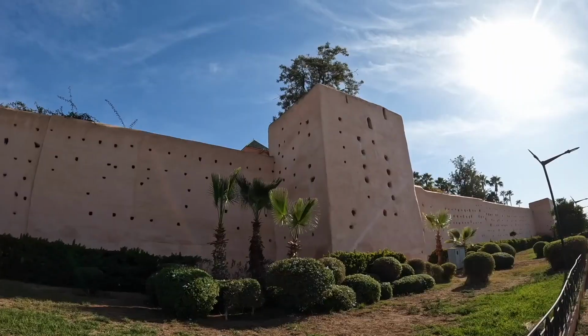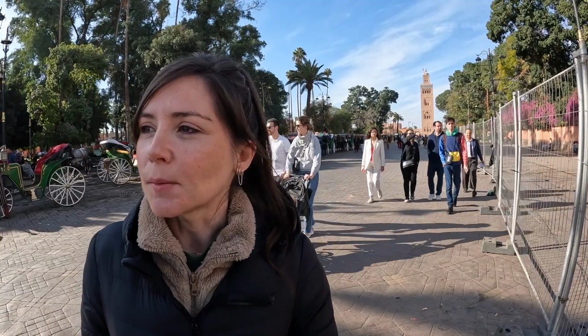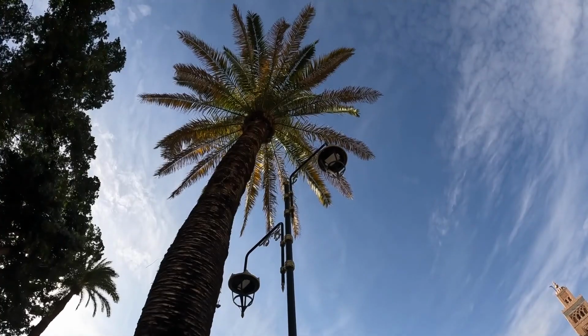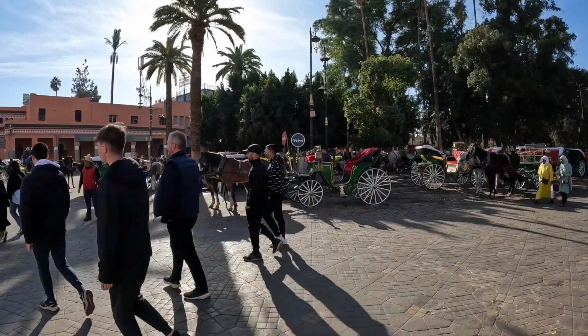Marrakech is often referred to as the Red City because of the walls surrounding it, which are 12 miles or 19 kilometers. And they were built 900 years ago. It's illegal to chop down palm trees. No way. Yeah. I know you're a big fan of palm trees, but what happens if you do? They cut off your bits and dangle them where you chop down the palm tree. No, I'm really joking. You just get a hefty fine if you chop down a palm tree.